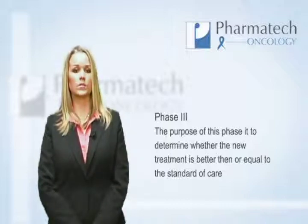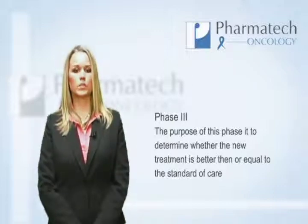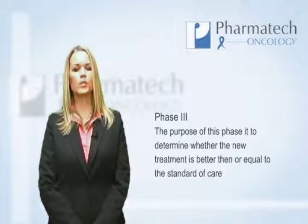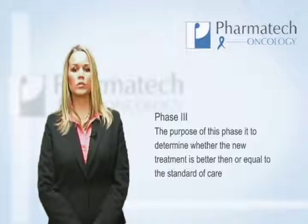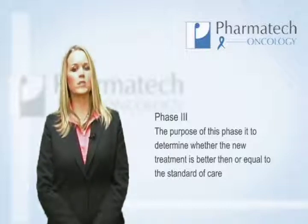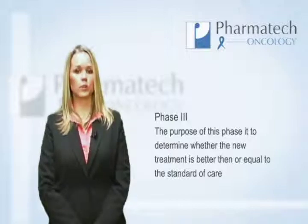first two phases. Phase 3 studies typically have a large number of patients. The purpose of this phase is to determine whether the new treatment is better than or equal to the standard of care. Because doctors do not yet know which treatment is better, patients are often chosen at random, which is called randomization, to get either the standard care or the new treatment.